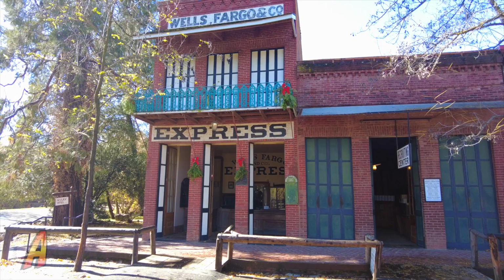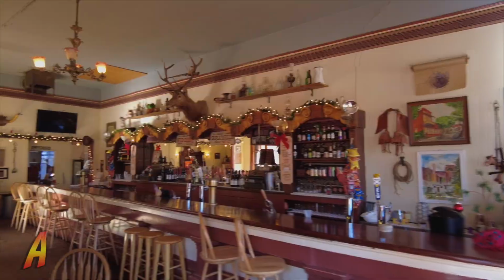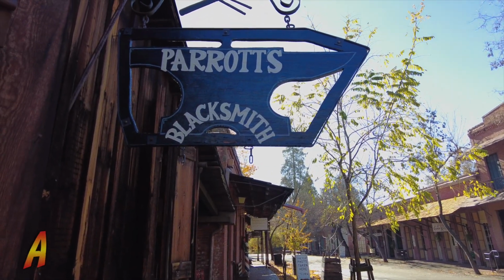Today we're visiting the gold rush mining town of Columbia, California to check out Columbia State Historic Park. It's gonna be a fun day walking down the streets that prospectors went down, and I can't wait to take you there. So let's get going and check out Columbia State Park.